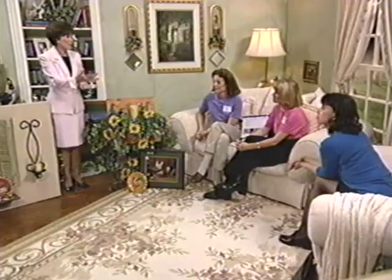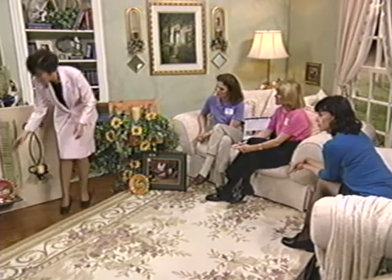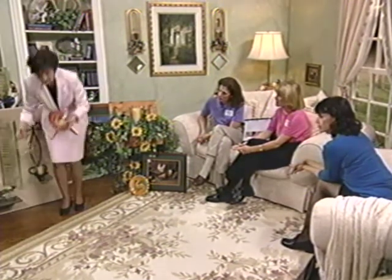And really what we're going to do is just show you some different ways that you can change it, because one of the things you're going to love about Home Interiors is it's very versatile. And if you get tired of it in one place, you can move it to another. Each of you has a different spot that you would like to put this mirror, right? Okay, so let's change. And I'm going to pass this little plate around.